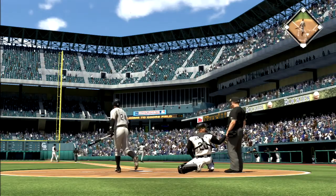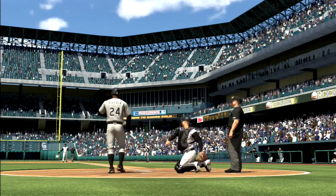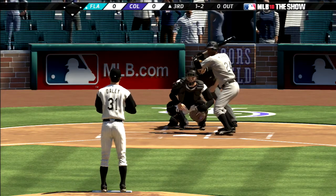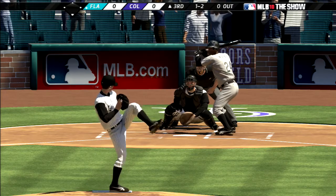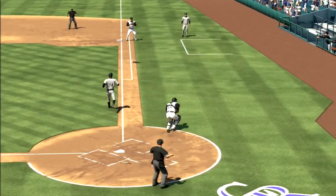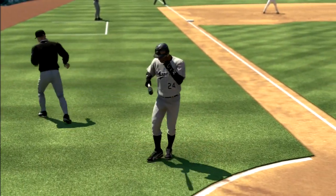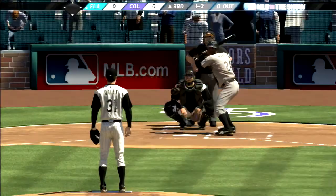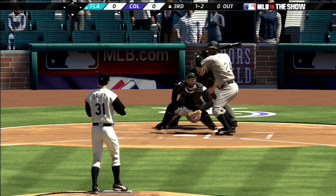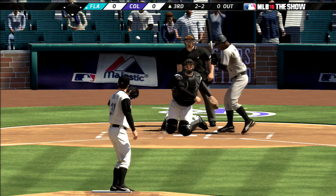Gives this a pretty good ride that time, but that's going to be up amongst the crowd, a foul ball. And look out as this bat shatters on impact. And this is going to get down. It's a foul ball. And 2-2.